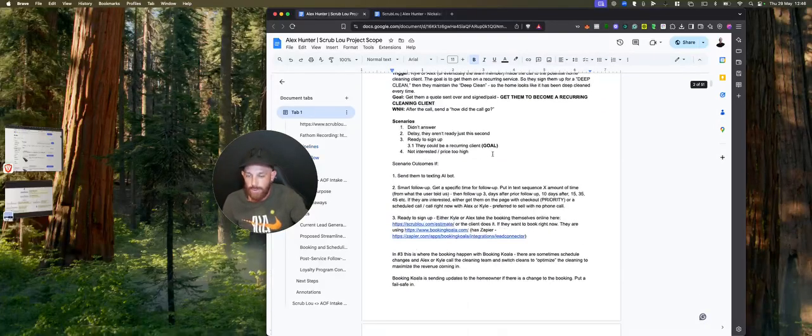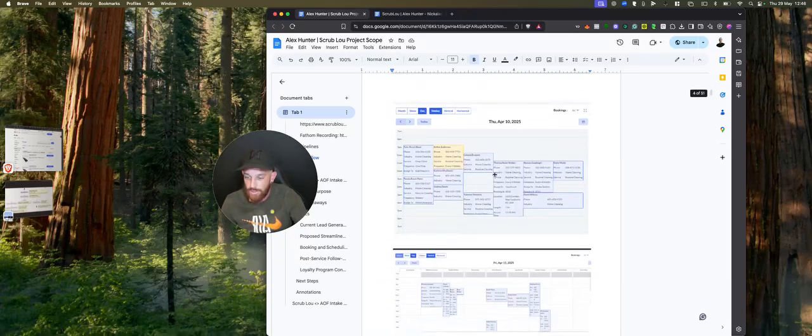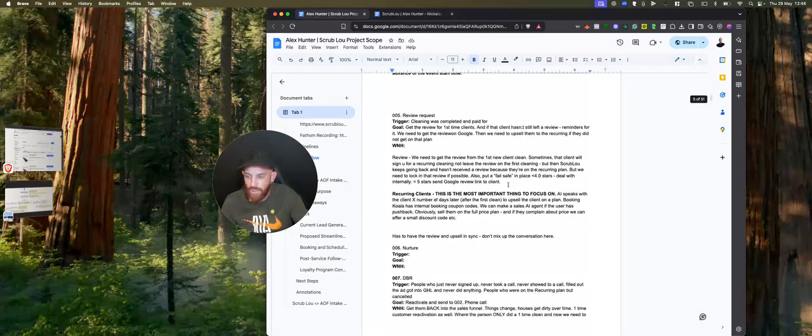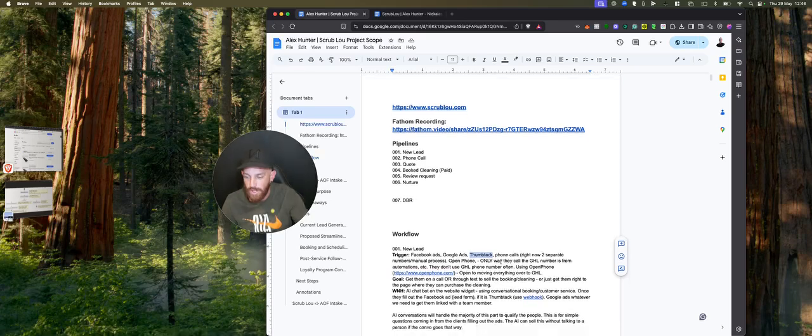So you come through, and on the call, this is what you build. This is it. Like, you literally just take screenshots of their screen, you organize it, you just have a conversation, and you revert back to this pipeline stage. Okay, you get a new lead. What's the trigger? Are you running ads? Do you have Google ads? You're getting things from Thumbtack. You have people calling you, right?